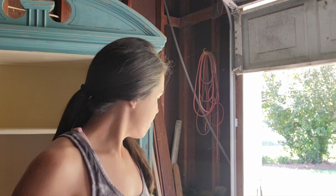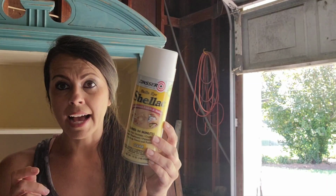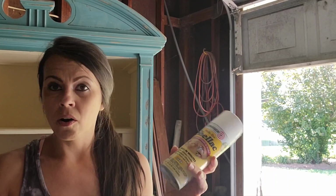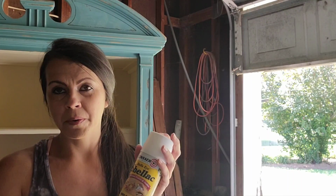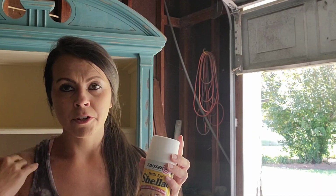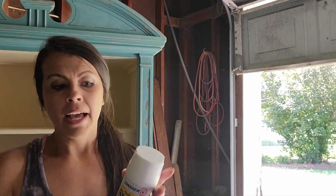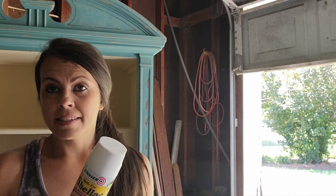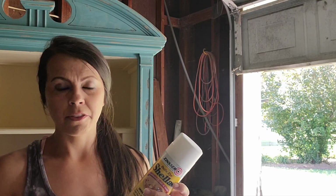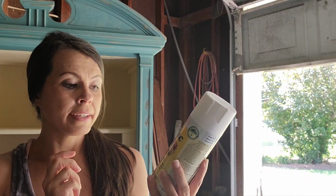So what I have, hang on, let me grab it. I have here some shellac, and this will stop bleed. If I'd have even thought that we would have bleed through with this, after I got started and did the first coat on our hutch, I was like, okay, we're not gonna have to worry about bleed through. But anyway, I guess the Elmer's glue brought that stain back through. So I'm just gonna put a good coat of this shellac.